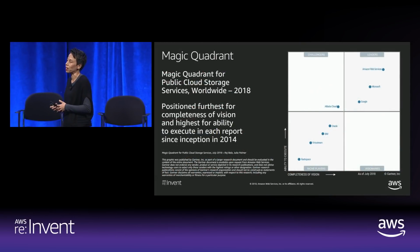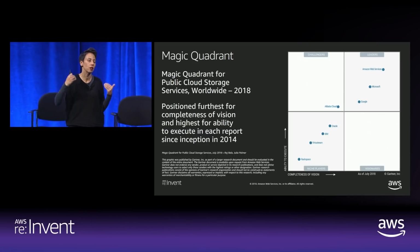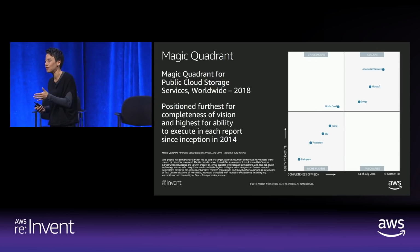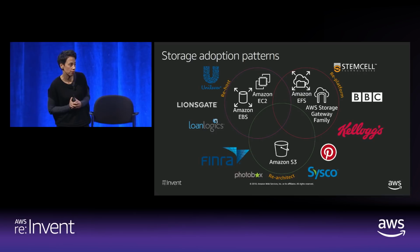It's one of the reasons why Gartner has consistently put us in the upper right-hand corner of the Magic Quadrant. It's because we not only have that passion to give you the breadth of what you need, but we're pretty hardcore about going deep and giving you individual features as well. So let's talk a little bit about storage adoption patterns.